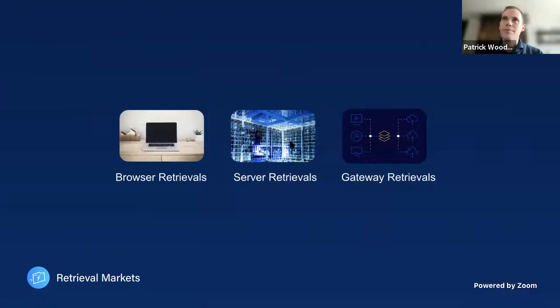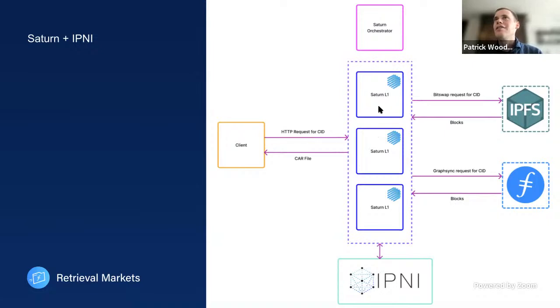If not, then the Saturn node needs to fall further back, it has a cache miss and needs to get that data from another layer. And that's where IPNI comes in. How does the Saturn node find where that content is? As you can see here, and we'll come back to this diagram after I've introduced IPNI, there are two ways that the Saturn node can get hold of it. They can make requests to the IPFS network, or they can make requests to the Filecoin network, and with different protocols, Bitswap or GraphSync, and more recently with HTTP as well, they're able to get hold of blocks and then return a CAR file to the client.